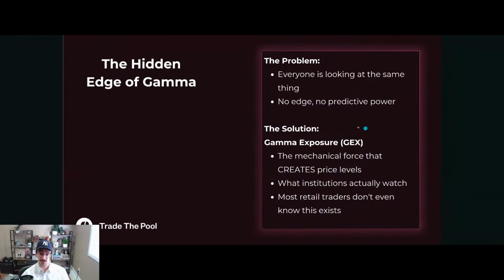So the solution: gamma exposure. This is a mechanical force. This is not some wishy-washy, esoteric ICT concept where we're using 10 abbreviations to gauge market movement in past rolling periods. It gets so esoteric. This is something that's very concrete, and it just makes sense. And we're going to talk about why that is in just a little bit.